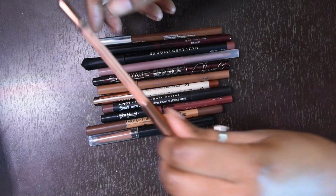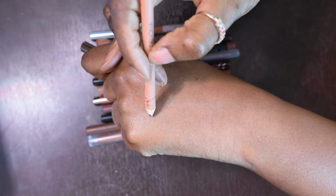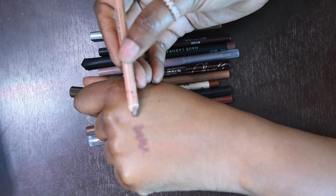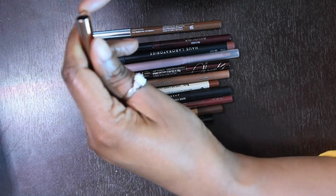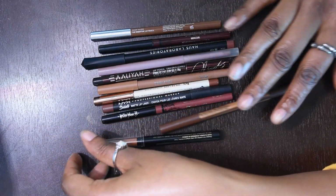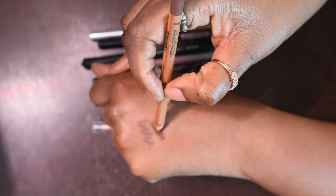A formula that I really like, it is a little bit creamy, but the color is beautiful, is this Natasha Denona shade. This is in Luna. I really love this formula. Like I said, specifically more so the color. It's a really good color. So I'm keeping that.